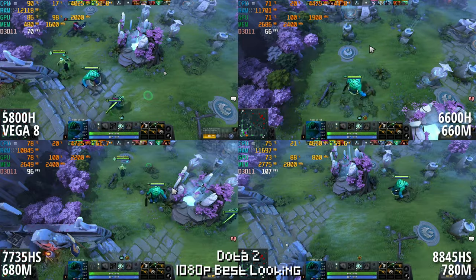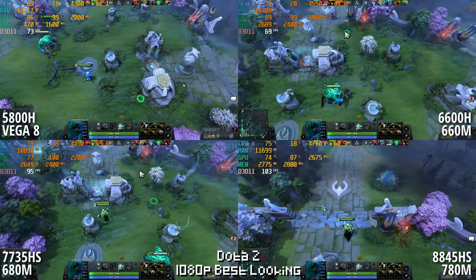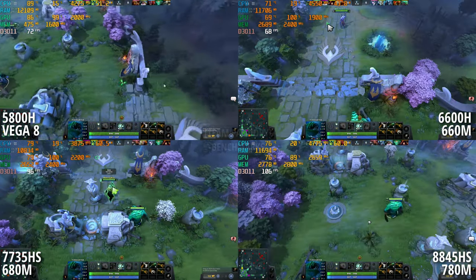We'll now demonstrate performance by showing some real game footage. Here's Dota 2, and it's pretty clear that this game in particular works better with more CPU cores.